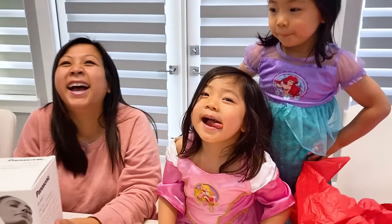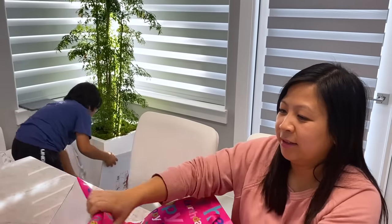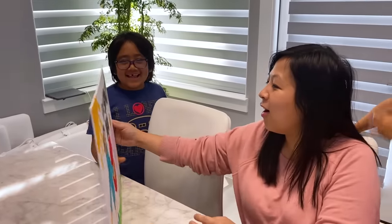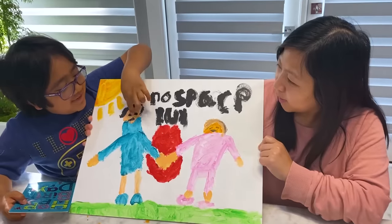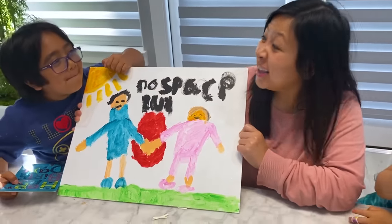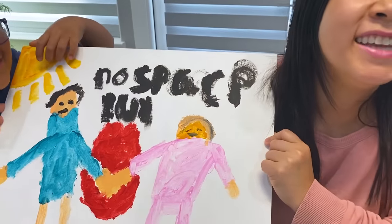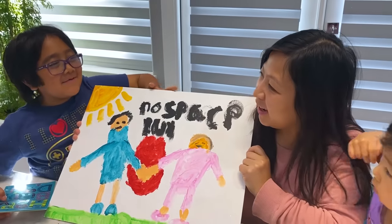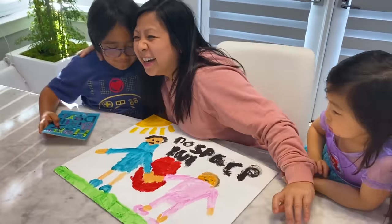Mm-hmm. Now can I eat the cake? I don't think she can wait. Yeah, Ryan got something for mommy too. Oh, a little art project. Oh, it's Daddy and Mommy. Nice. Thank you. What does it say here? No space. I didn't have enough space for everyone. Oh, well, this is perfect. Thank you. Good job.